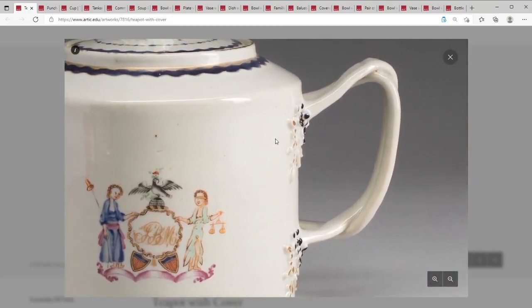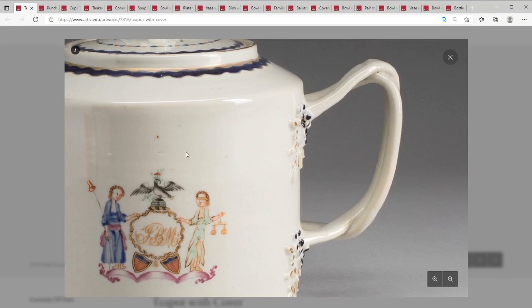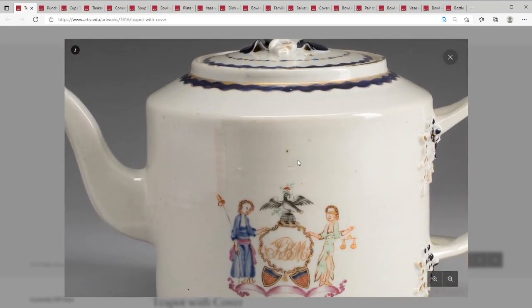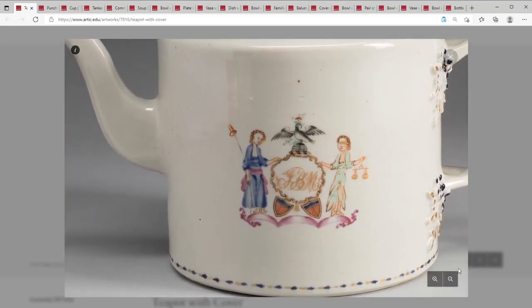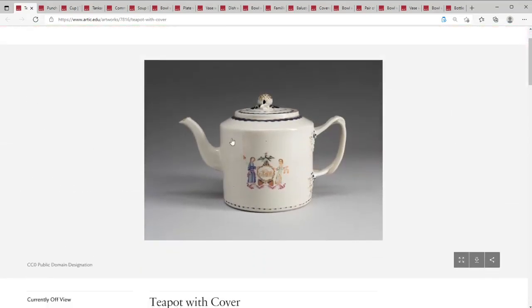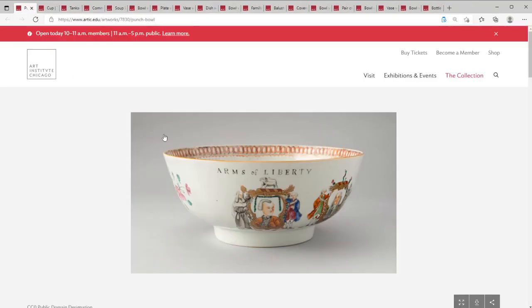And something else that's cool here, you have the double worked handle, which wraps inside. Just a little extra flair for this piece to set it apart. Very, very cool. Let's see, when was this added to the collection? A bequest of Frederick S. Colburn, so we don't get much more about it. But a lovely, lovely teapot from the export porcelain era, where we were doing a lot of armorial ware.